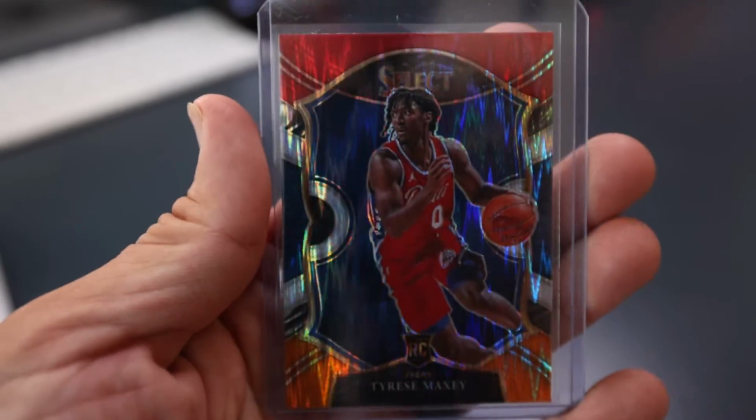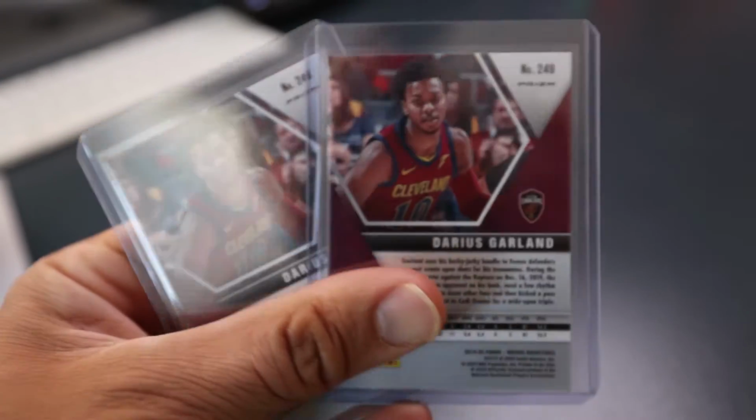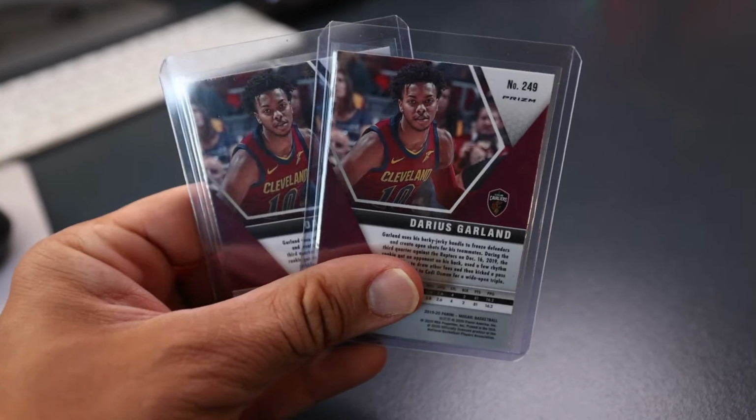All right, guys, I want to show you what I picked up in the dollar boxes, and I mostly just stayed to colored stuff, not base, just the cool stuff. So I picked up a nice Tyrese Maxey Select Wave, this Sadiq Bey Choice card, $2. So I was like, why not? I picked up a couple Darius Garland Mosaic colored stuff. I think Garland's a good player, just made sense.